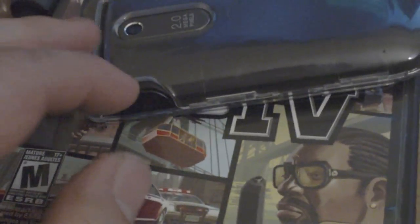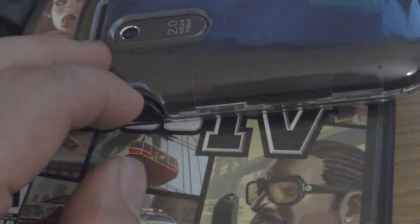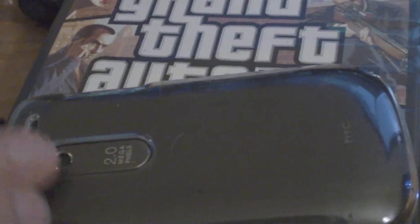Yeah, so HTC Maple. Pretty good phone. And it's pretty cheap too. I do have one complaint about this phone. It's this. The phone takes a micro SD card. That's good. But as far as expansion goes, not so good.